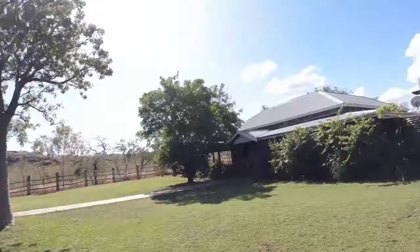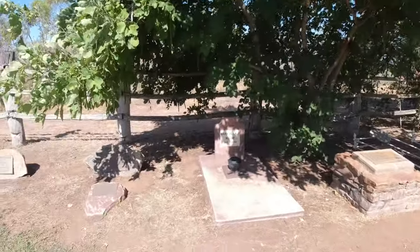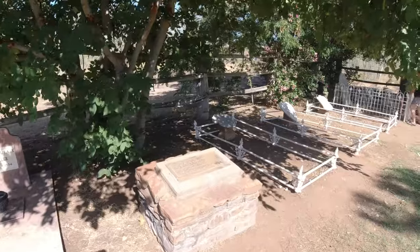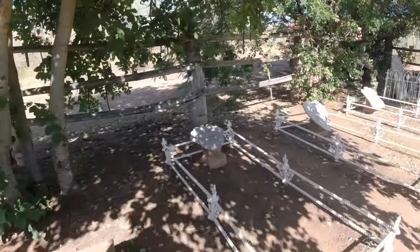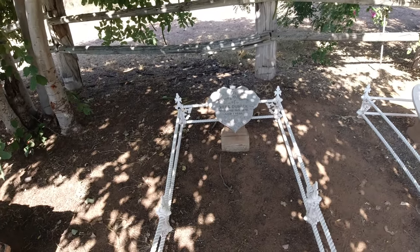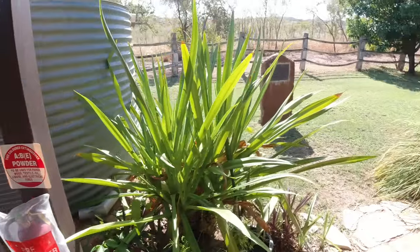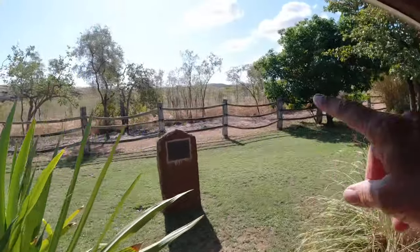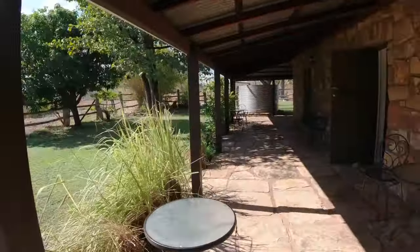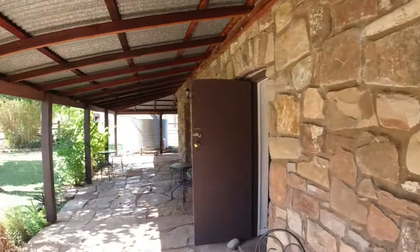We're at the Argyle Homestead Museum. And they've got their own little graveyard. So Vera Durack died aged one in 1898. Lots of interesting things to see here. It's got the old rail fences there. It's got the traditional stone wall.